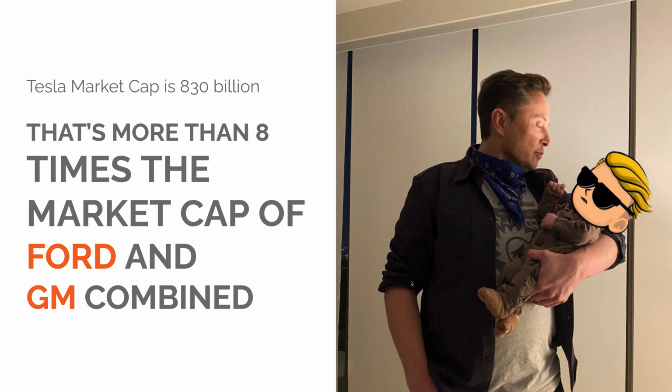And as you can see here, if you guys know what Wall Street Bets is, you probably do, but the baby's right there, and Papa Elon's hanging out with the baby. He's got his own bandana thing on.